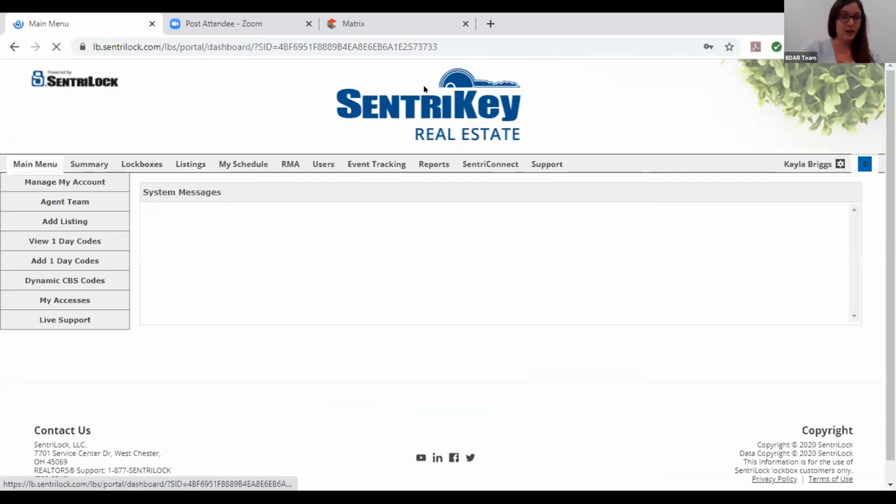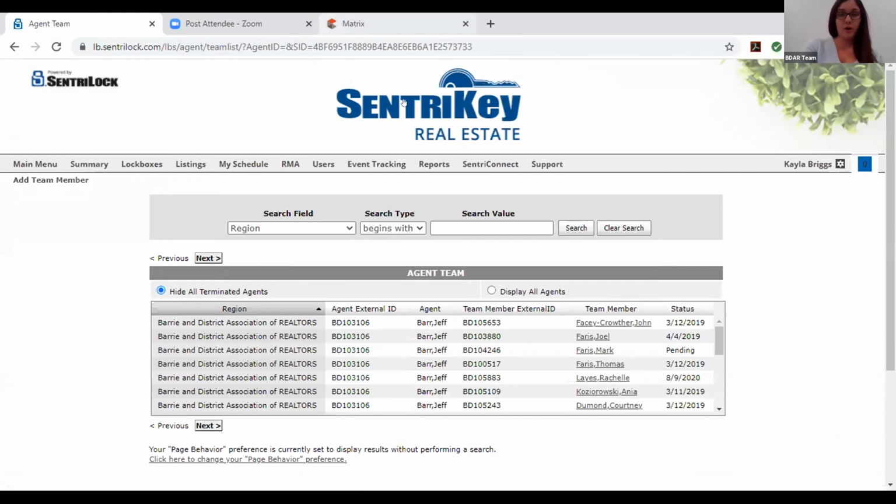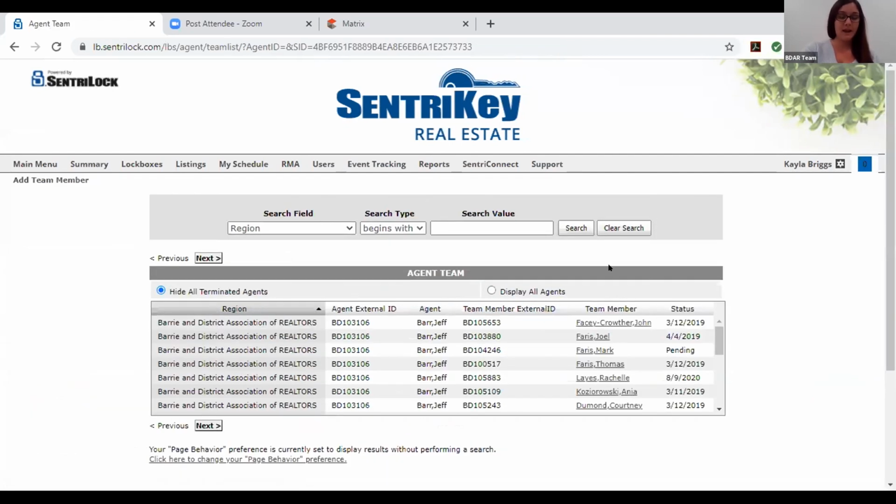Another fun feature here: agent teams. Let's say that all the lockboxes are in the broker's name. The team members need to be added to both the broker's and their own, so it has to go both ways. As you'll see here, you can see that this person is a team member of that. So now John would have access to Jeff's lockboxes, which means that on their app, they have access to all the lockboxes that they have in the office.